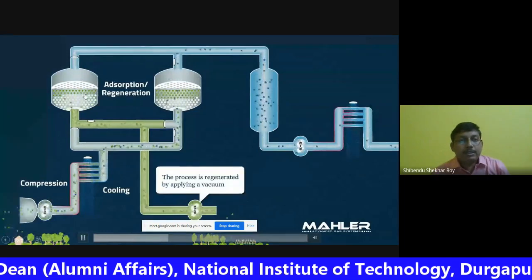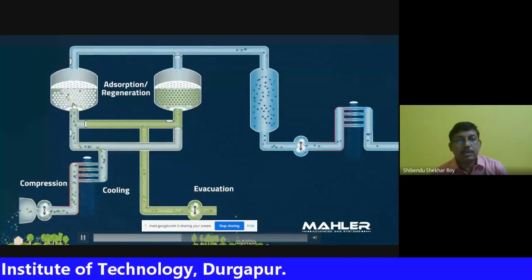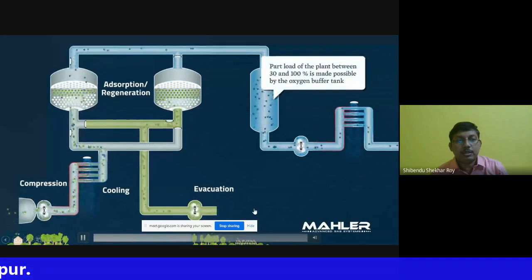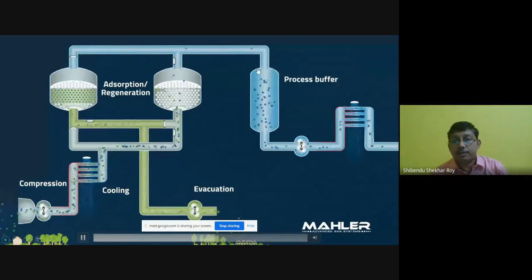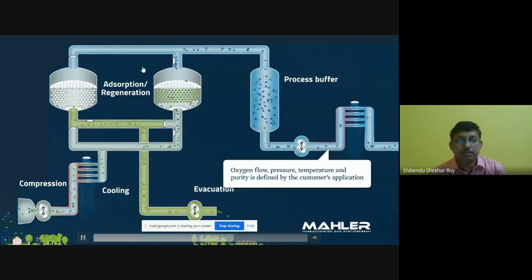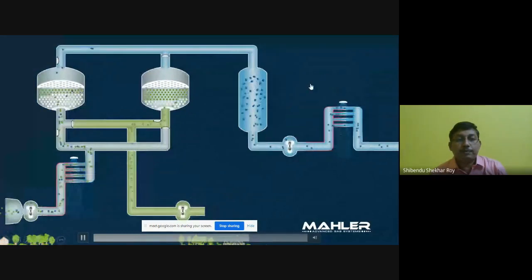Once the nitrogen is saturated here, a vacuum is created, through which the nitrogen will be discharged to the air. At that particular time, the second cylinder valve will turn on, and the air will pass into the second cylinder, and it will absorb nitrogen and pass the oxygen into the buffer. In this way, oxygen will be generated continuously by swinging from one chamber to another, and the oxygen kept in the buffer will flow to the different applications.